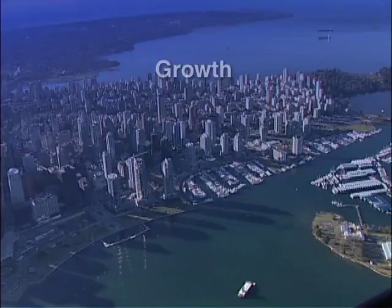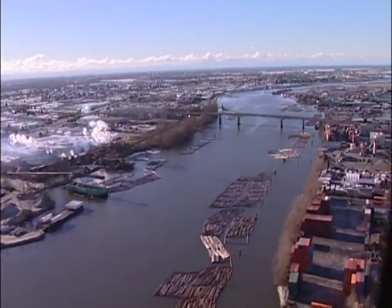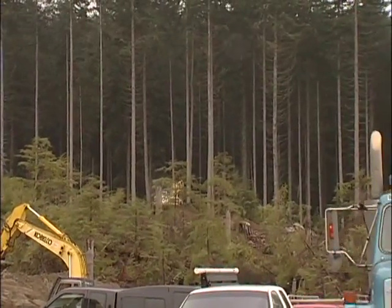The ongoing challenge of a growing region like Vancouver is growth management. Where is the growth going to go? Is it going to be in a form that is livable, attractive to people? Is it going to sprawl? Are we going to be able to manage the growth?